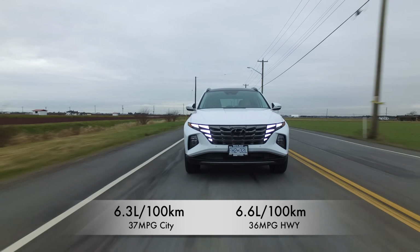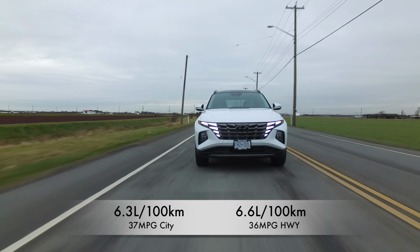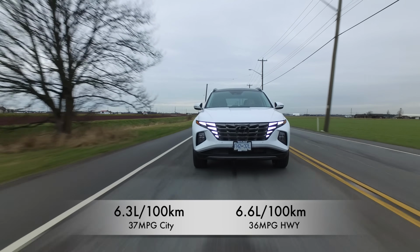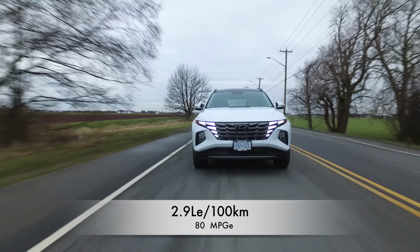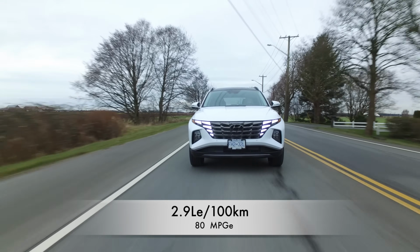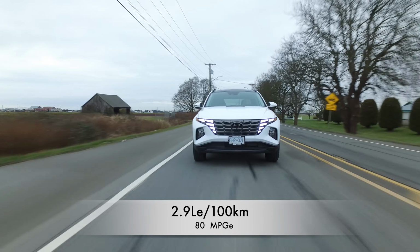The hybrid is 6.3 liters per 100 kilometers city, 6.6 on the highway. That's 37 miles per gallon city, 36 miles per gallon highway. The PHEV from Tucson has been rated at 2.9 liters equivalent per 100 kilometers and 80 miles per gallon equivalent.